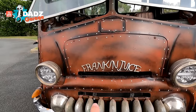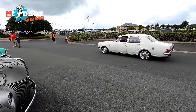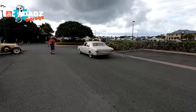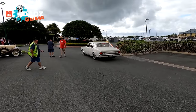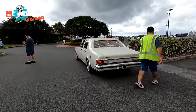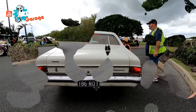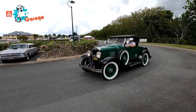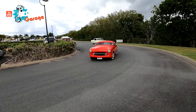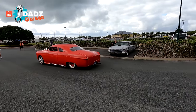Just noticed this, the Franken juice. How cool is that? Hang on, another one. Oh, look at that. H, K. No, not K, G. 186, not. Yeah, it's definitely not a 186. Yeah, but this beauty. What have we got here? Oh, yeah.